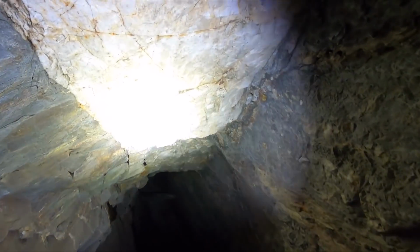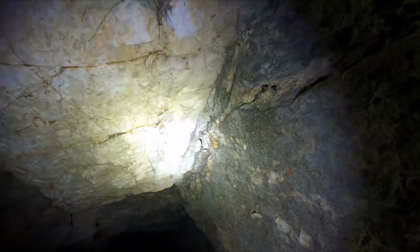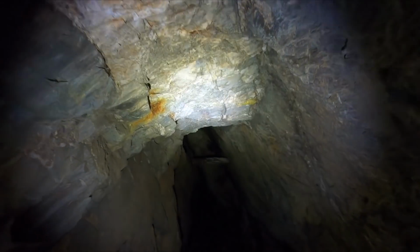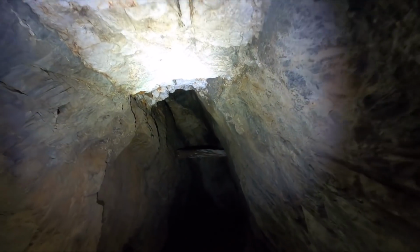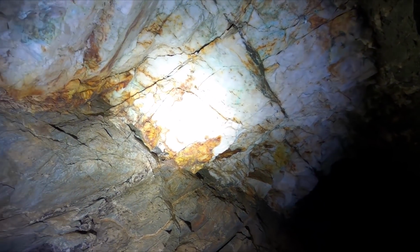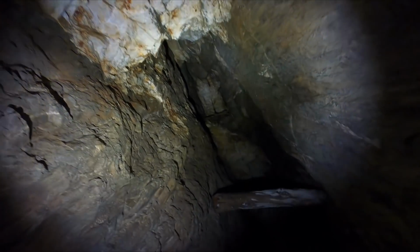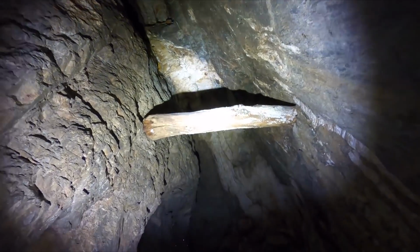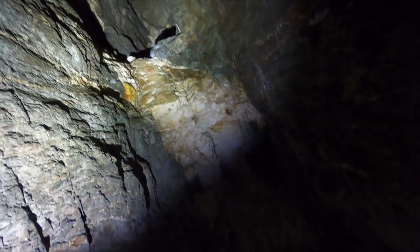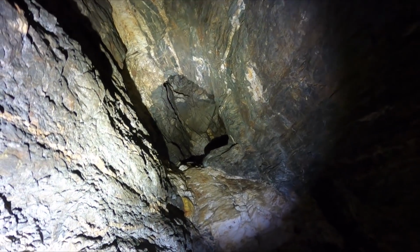Oh man, look at this quartz vein right up here. That thing's thick. So on the right side, I believe this is the hanging wall, and this is the footwall. But that's an extremely nice, probably 2.5, 3 foot quartz vein. Look at that iron mineralization. They were getting some good stuff out of here, I would have to bet. There's a support timber, and this faces out, but looks like there's a raise going up there. Too bad I don't have any rope.